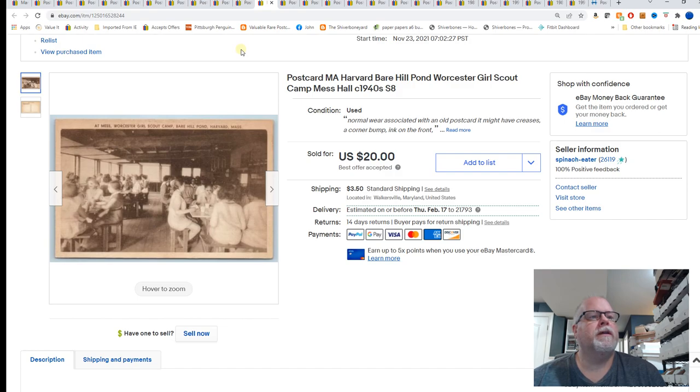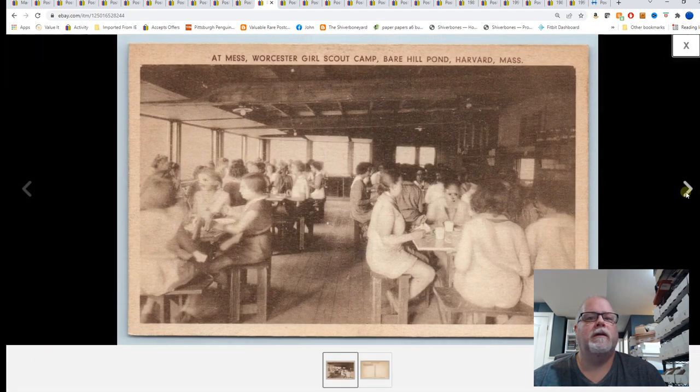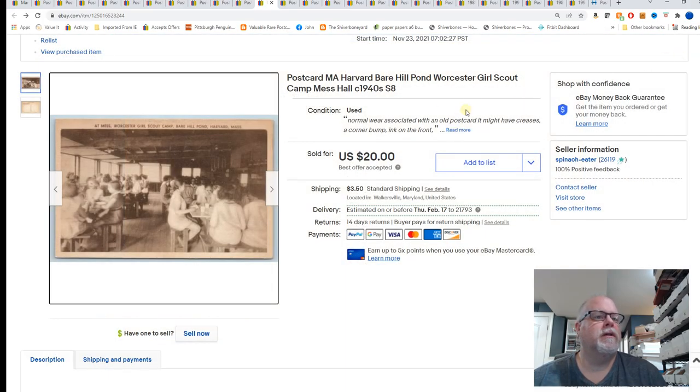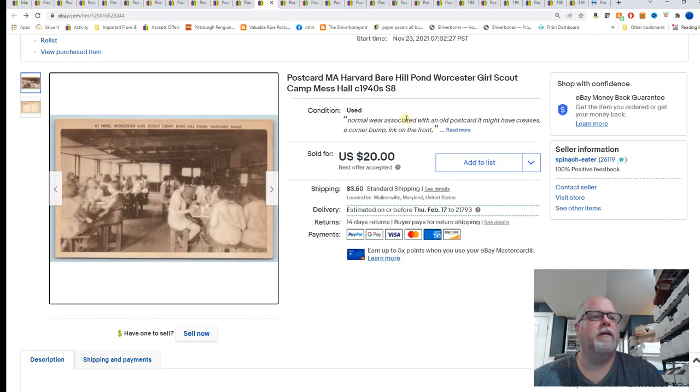This is Harvard, Massachusetts, Bear Hill Pond, Worcester Girl Scout Camp Mess Hall. I think I say 1940s, but I think it might be earlier than that. $20 on a best offer. Girl Scout, Boy Scouts, definitely popular cards.